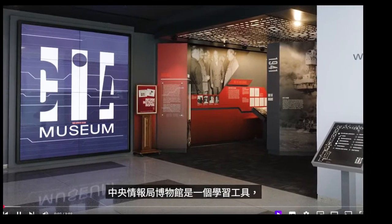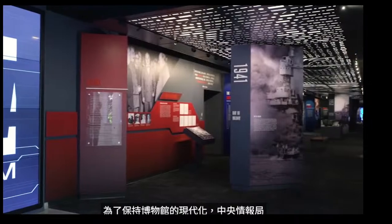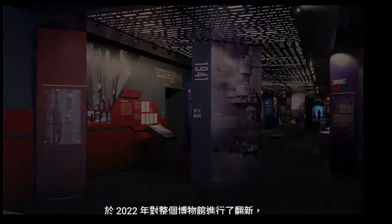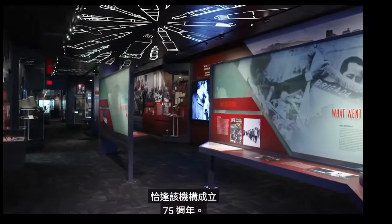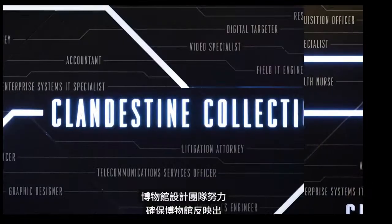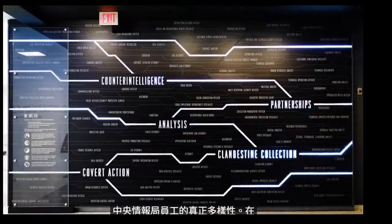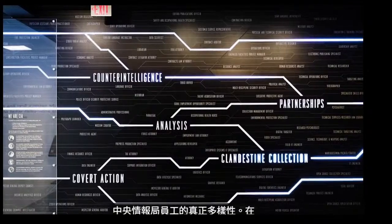CIA Museum is a learning tool to ensure its rich history is accessible to all. To keep the museum current, CIA renovated the entire museum in 2022, just in time for the agency's 75th anniversary. The museum design team worked hard to make sure the museum reflects the true diversity of CIA's workforce.